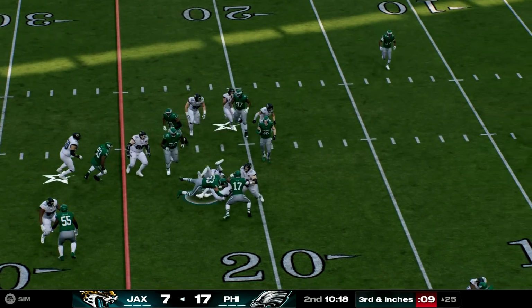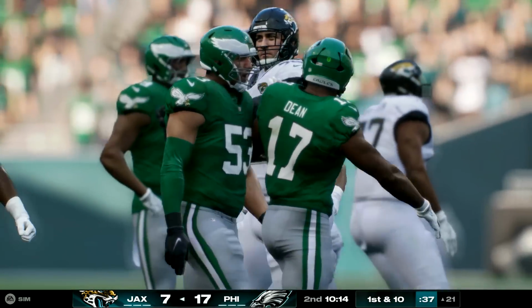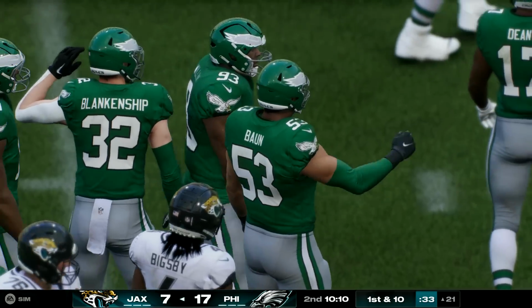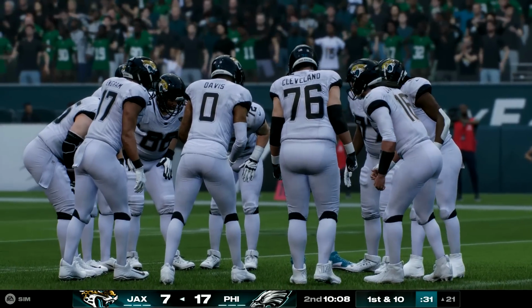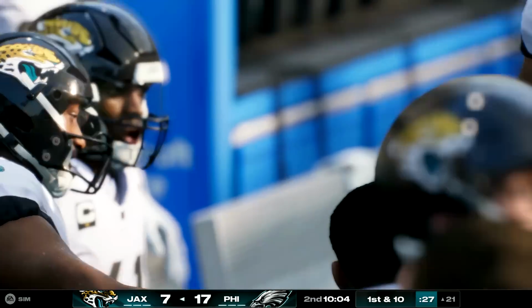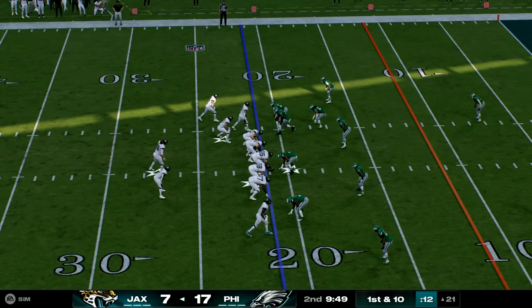On third down, they go with Bigsby. He will have a Jaguars first down. They are able to move the sticks. It's a gain of 4 on 3rd and inches. I think everybody in the stadium saw that run coming, Mike, but good luck stopping it. I mean, all he really had to do was just fall forward, and it would be enough to pick up the first down.